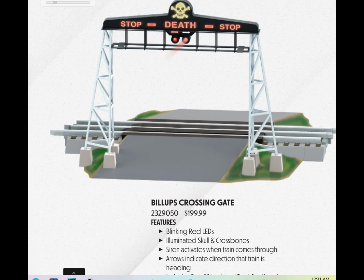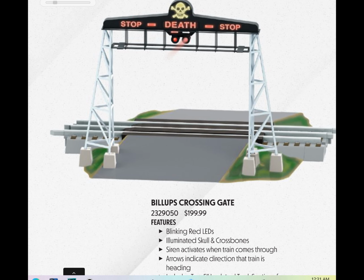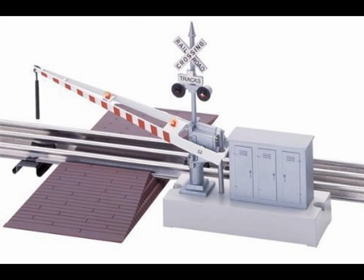This one that Lionel's making, there's a couple problems, like the fact that it's permanently stuck to a piece of FasTrack. I mean, seriously, not everybody is going to use FasTrack. Lionel should have made a version that's not permanently connected to FasTrack, like this crossing signal right here.